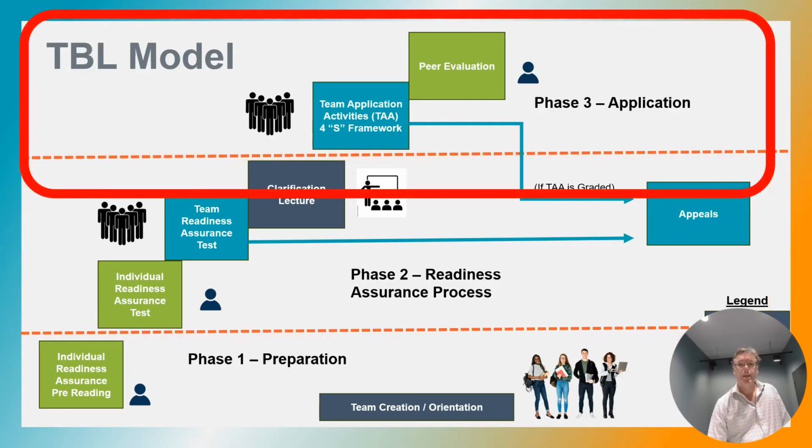Phase 3 starts with the team application activities. These activities are real-world problems. In manufacturing, it could mean case studies or data analysis or simply working on the capstone project that the class has. It gives the students an opportunity to apply their critical thinking skills and to learn from their peers.